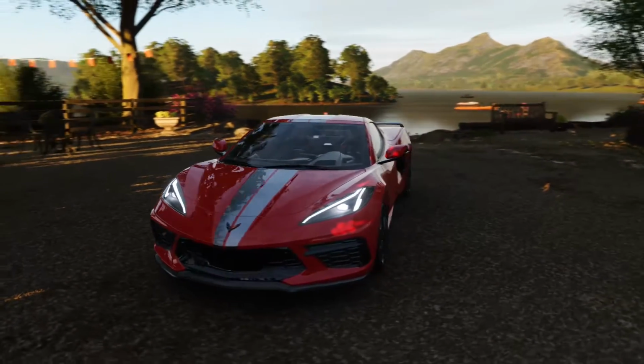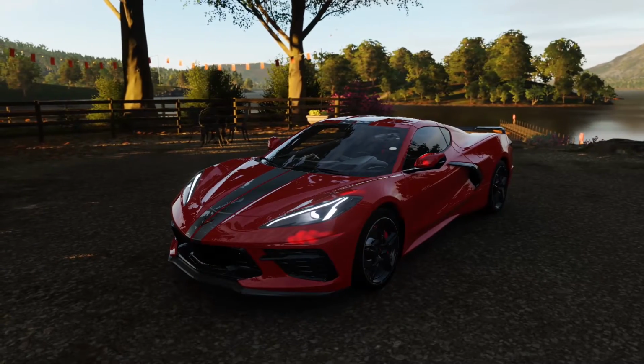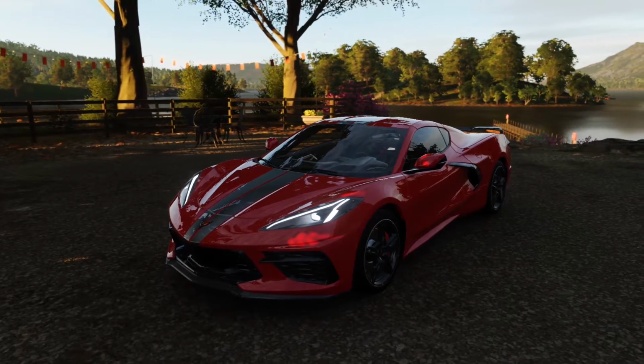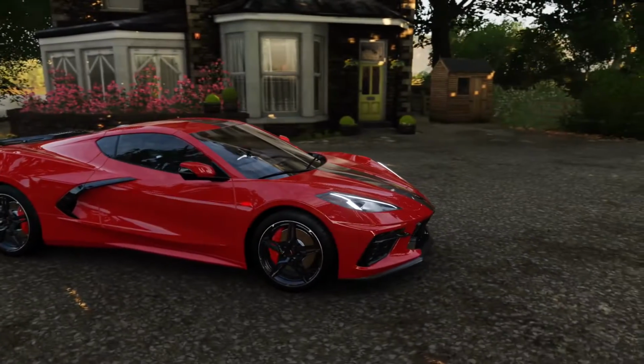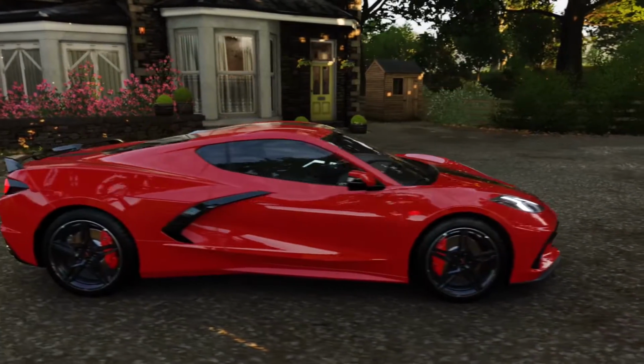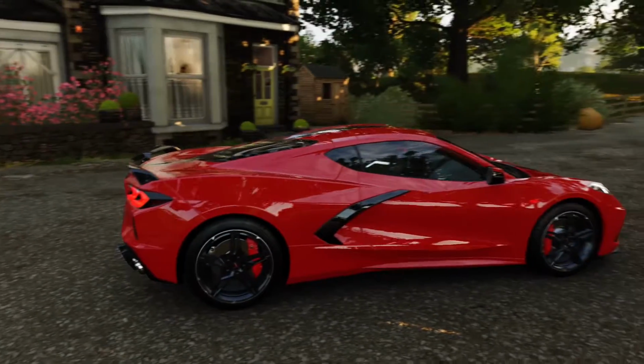But yeah, I absolutely love this beyond belief. I have always loved Corvettes in particular. I don't really like the Camaro personally. I kind of hate it, to be honest. But Corvettes have always been a soft spot in my heart.